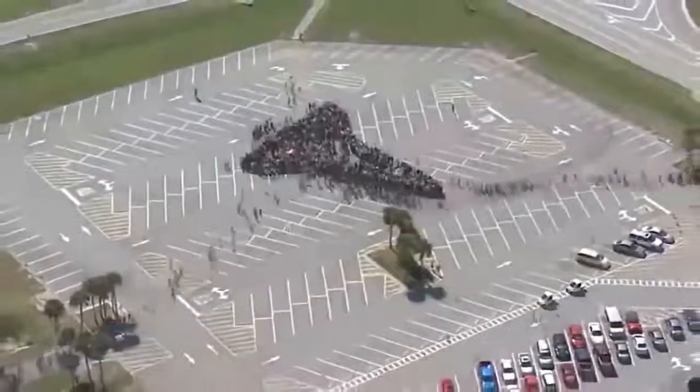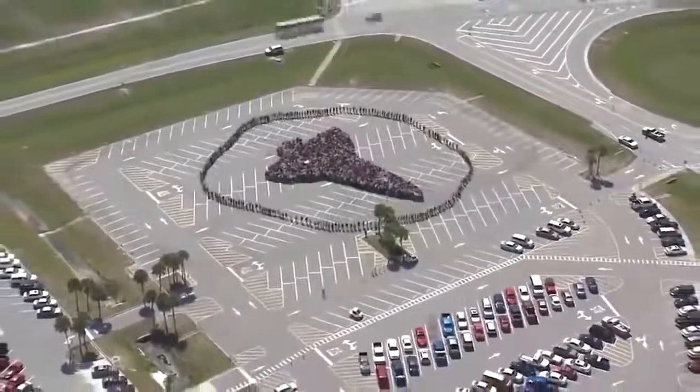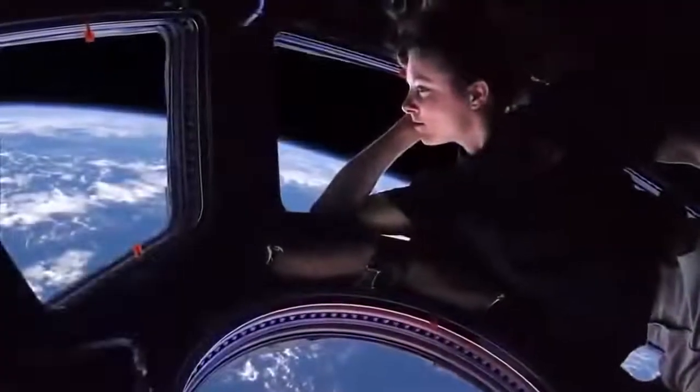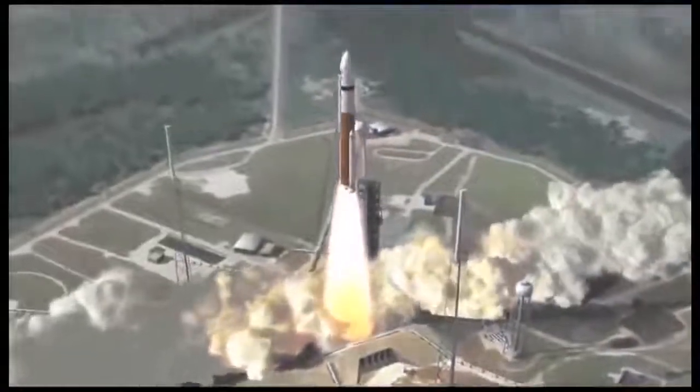I think we'll be remembered in thousands of years as perhaps the most incredible technological feat of humans of our time. As is the order of life, an ending for the space shuttle becomes a beginning for a space-bound successor. Soon, America will again send astronauts into orbit and beyond to do what NASA does best: explore.